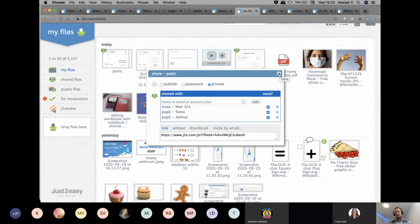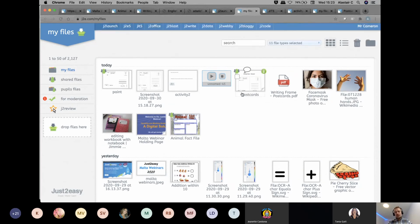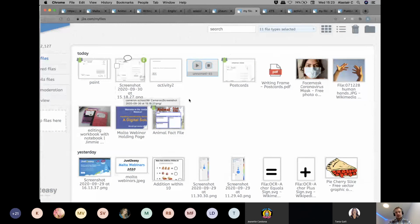Okay, and then I'm just going to get rid of that. And now if you see, both the postcards and the paint activity have got that little share button up against them. So if you notice, if you're ever in My Files and you see that you've got that little extra button up the top there, that denotes that you've shared it with somebody.